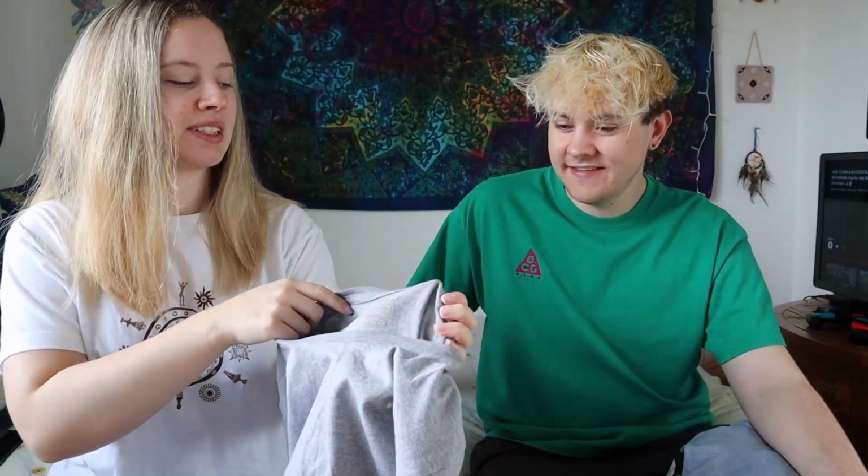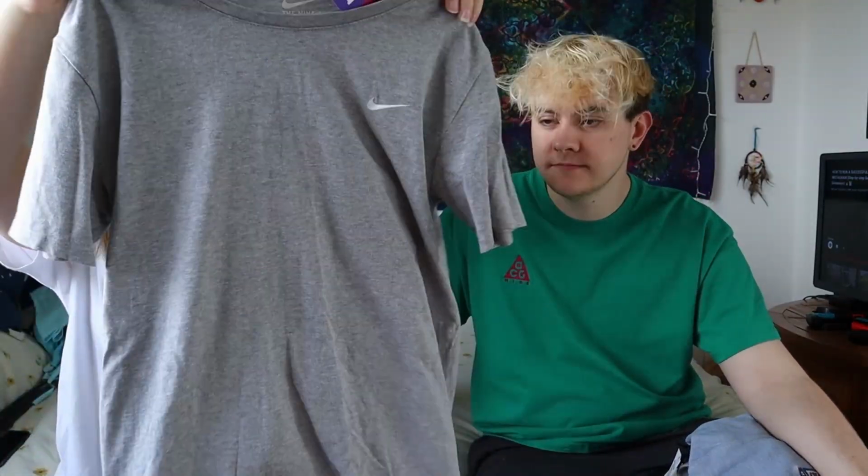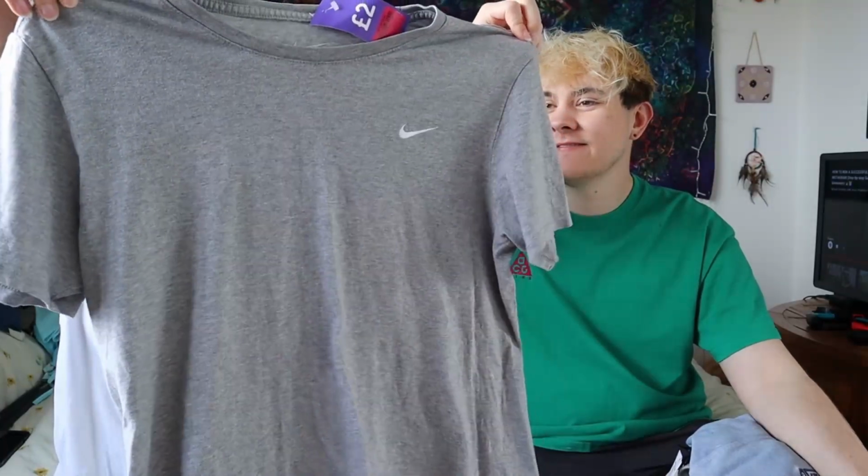It was on this Nike printed sizing label. But it's just one of those good stock fillers. So yeah, nice basic. This was only £2. Bit of a better price to pay for this. And we would probably sell it for about £10 or £15. Yeah, around that kind of mark. Not 20, I feel like that's a bit too much.